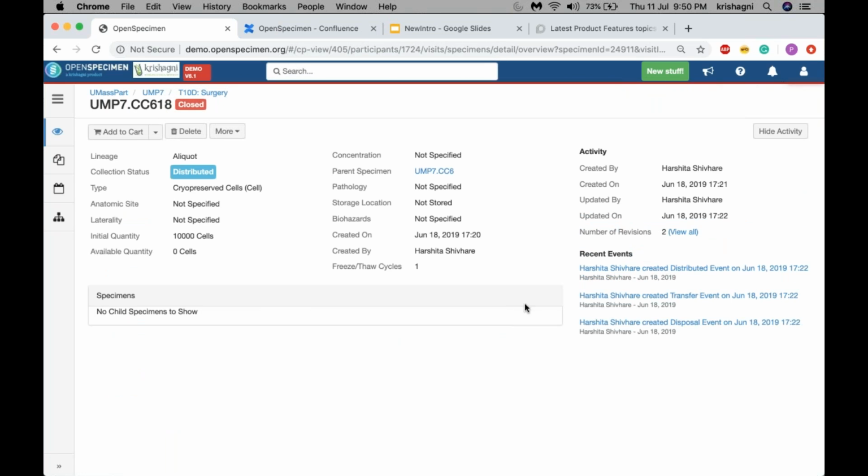So at every specimen level, there is an audit log of what happened to the specimen, starting from collection, storage, transfer from one location to another, distributed. So every status is tracked, and you can do reporting based on this.